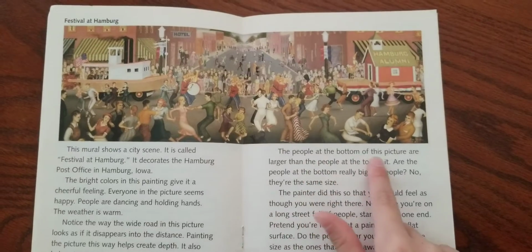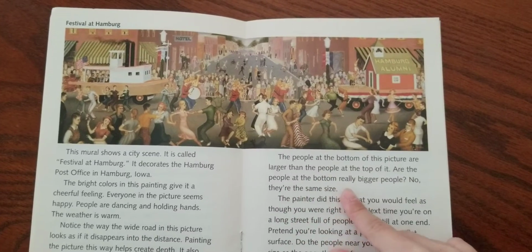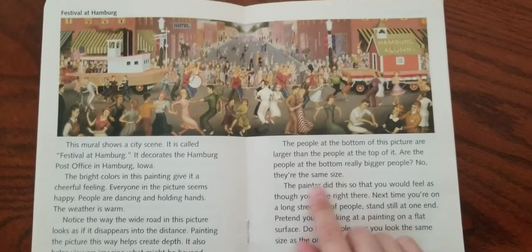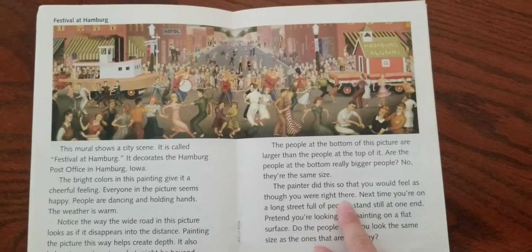The people at the bottom of this picture are larger than the people at the top of it. Are the people at the bottom really bigger people? No, they're the same size. The painter did this so that you would feel as though you were right there.